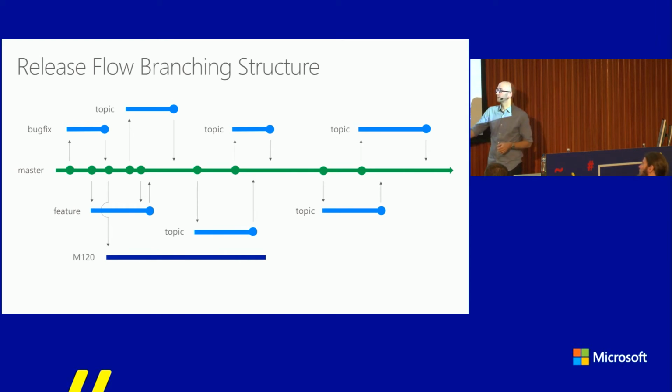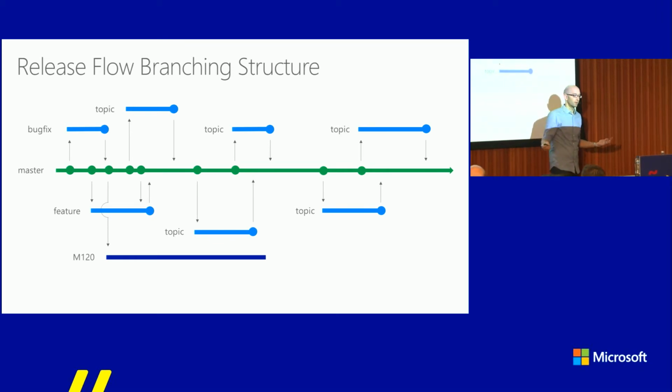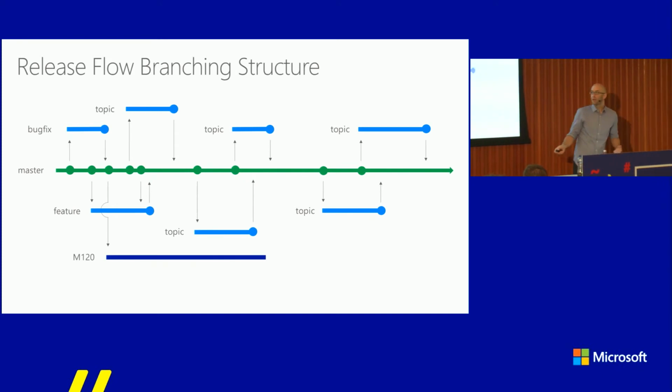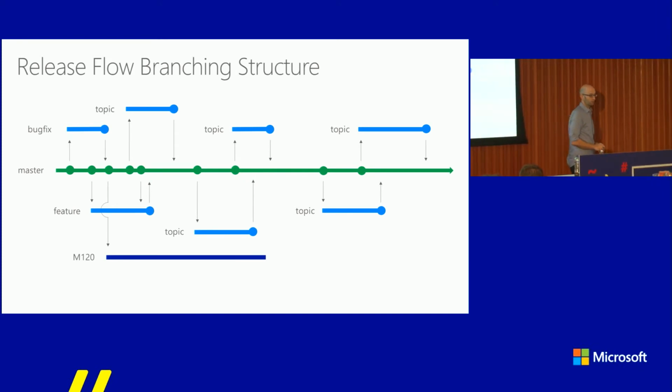We number our sprints. We started at 1, now we're at 120. Apparently we've been doing this for 120 times 3 weeks, pardon me. So when we are ready to ship for a sprint, we will create a branch off of master at that point in time. And we'll call it, again, M120 for the 120th sprint. And we will ship M120, that branch, to production.